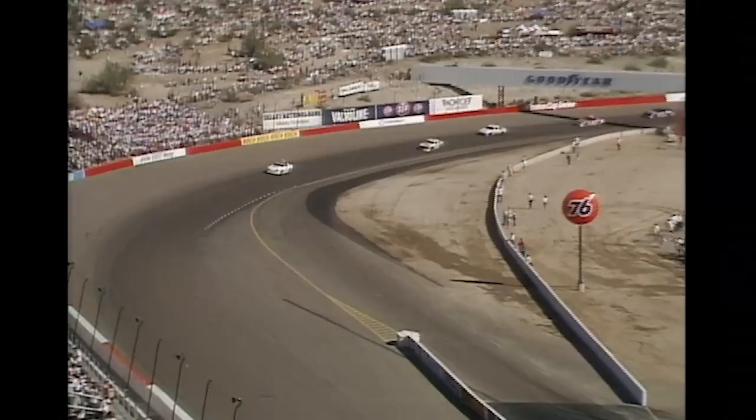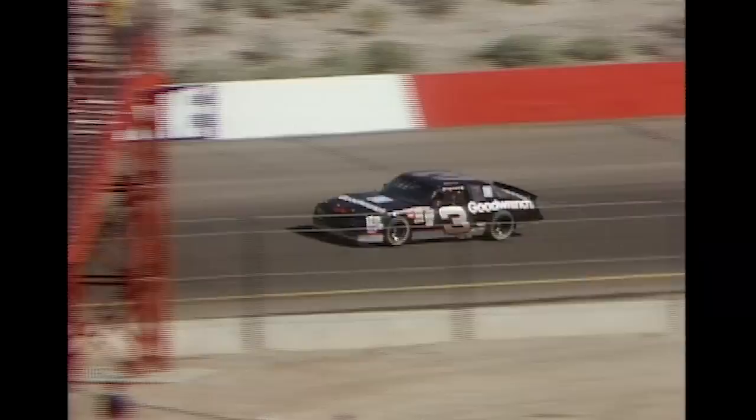NASCAR's taking a good, long, hard look at this setup for possible safety enhancement next year. So NASCAR is looking for anything they can to make racing safer in the Winston Cup Series. Let's go down to Dick Berggren, who has a report on Dale Earnhardt. Dick? Well, Earnhardt had a bit of a problem here leaving the pits.